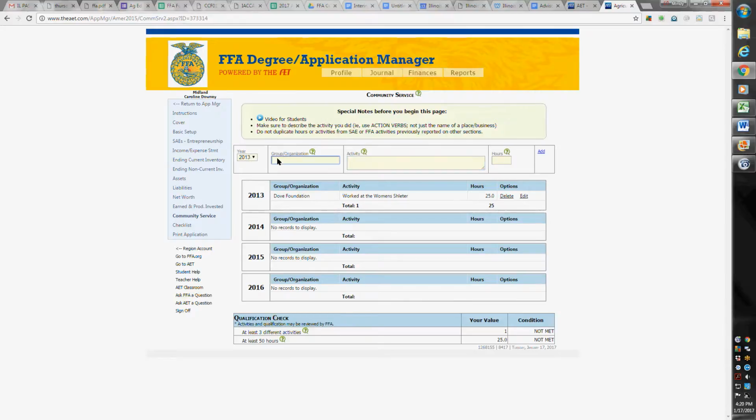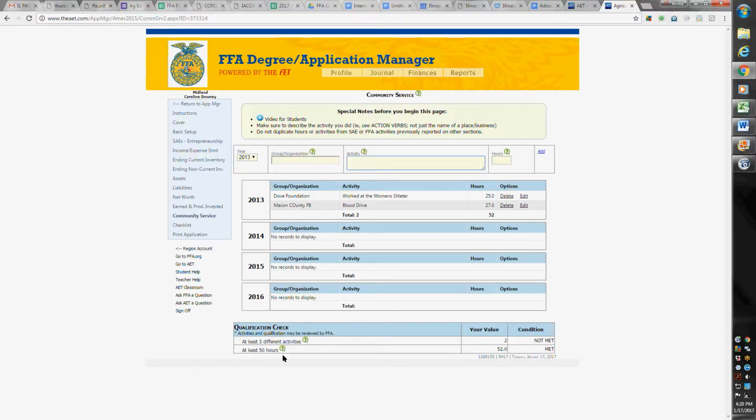So in 2013, she also worked for Macon County Farm Bureau Flood Drive, and she worked 27 hours. We're going to hit add. Now it says met on the 50 hours, but she still doesn't have three different activities. So community service has to be, and you'll hover over it, this page represents involvement in serving organizations and groups and what your role is. Community service is not raking your neighbor's leaves, because that's just you volunteering and helping out your neighbor. Community service is working for a community event and recording what those hours are, and they have to be three different ones for at least 50 hours.